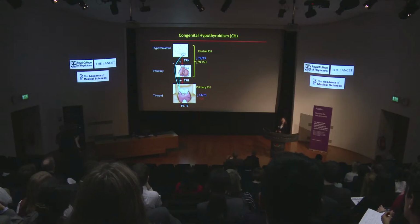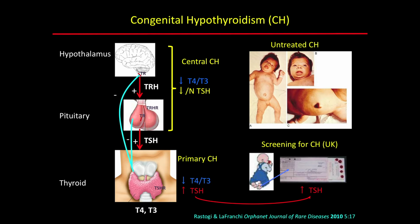So to begin with, I'd like to draw your focus to the hypothalamic-pituitary-thyroid axis in the context of congenital hypothyroidism. Primary congenital hypothyroidism has a prevalence of around 1 in 3,000, and it arises due to a primary structural or biosynthetic defect in the thyroid gland itself. It's associated with decreased levels of circulating thyroid hormones, and because negative feedback at the level of the hypothalamus and pituitary is reduced, TSH is elevated in this condition.